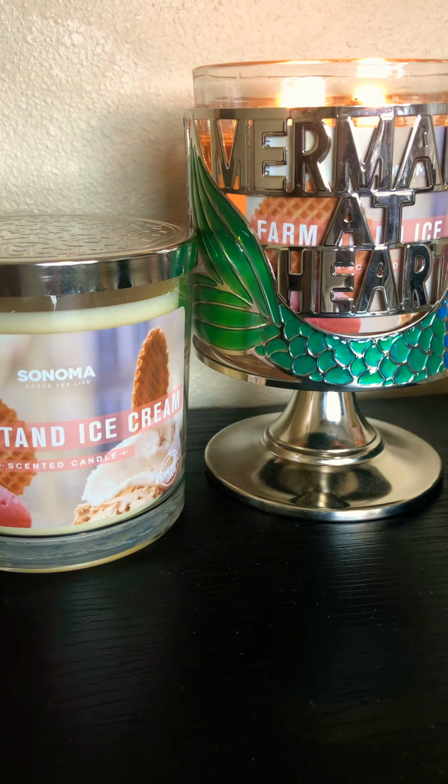It is absolutely delicious. The strength on these, I would give this probably a solid 7 to 8 for strength. And the throw is actually really good as well. I would give it roughly about a 7 for throw. I can smell this thing in most of the left half of my upstairs where all the bedrooms are. And the only reason that I can't smell it in my main area right now is because I have another candle lit in there with a completely different scent.